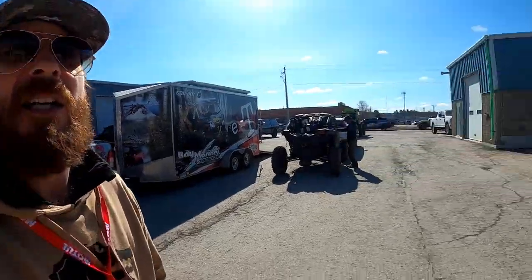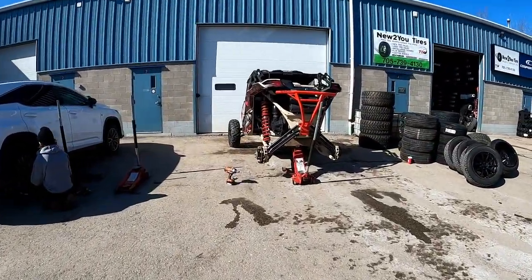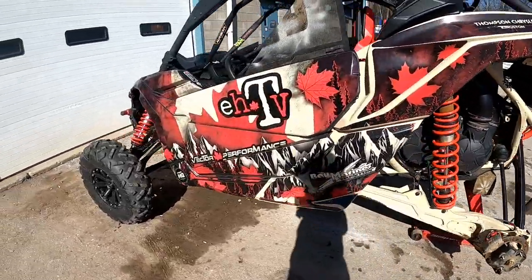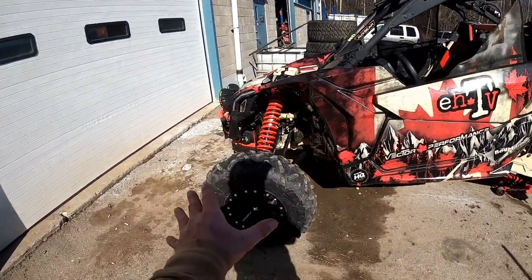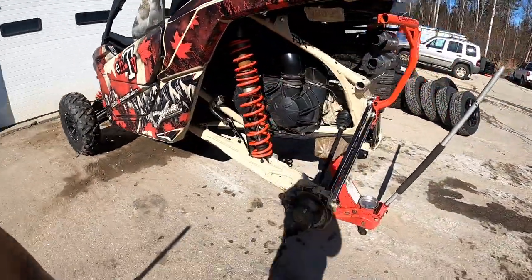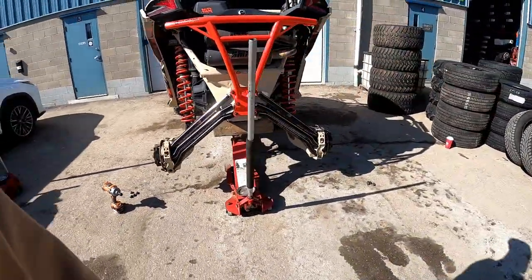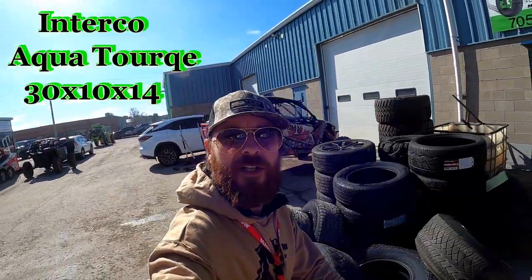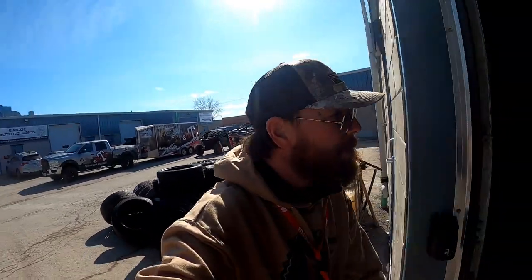So we were gonna throw on some 31 Havocs because I got a little tip that there was some deep snow and it wasn't gonna be the terrain I thought it was gonna be. I thought these would work out for what was going on, but it turns out, no, not so much. So we were gonna throw 31 Havocs on, but at the last minute Roger happened to remember that he had a set of Aqua Treads sitting, I think they're Aquaterra? Aquaterra maybe. And I'm pretty sure that's an Interco tire.